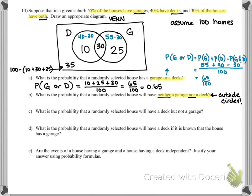This means that neither of the events is true. So they have no garage and no deck. And that's the number outside of both of the circles in our Venn diagram. So for us, that's 35 over 100, or if you're using decimals, we want to make that a 0.35. All right, only 2 more left.